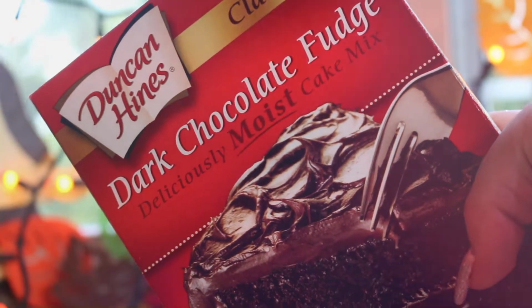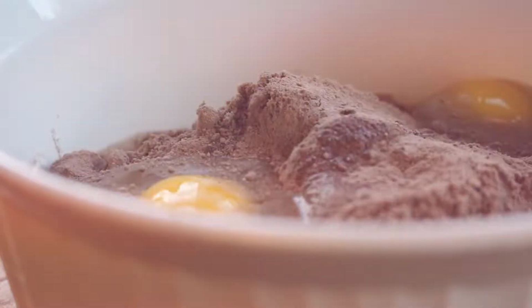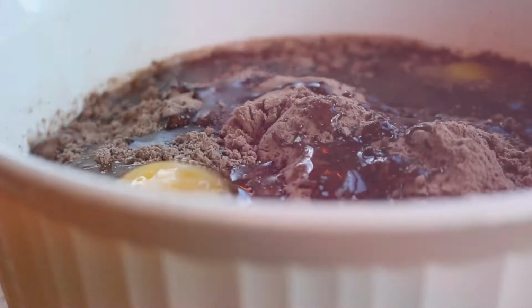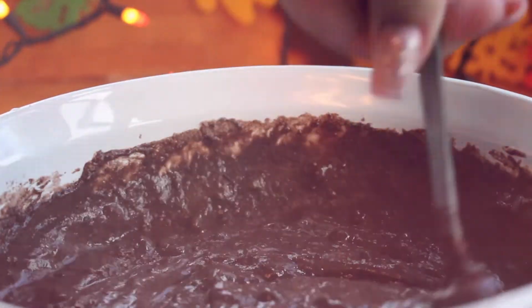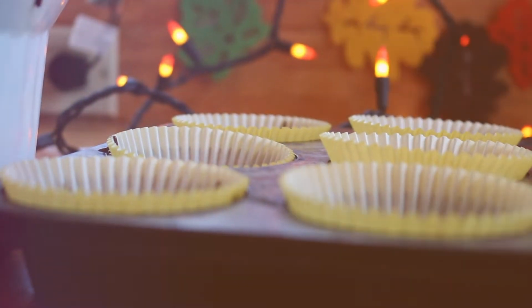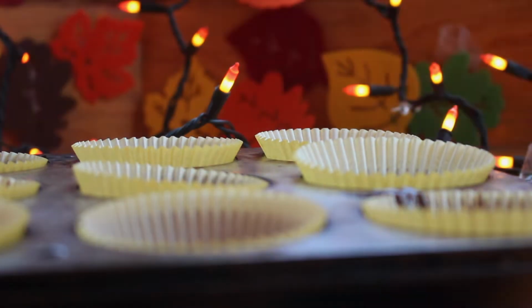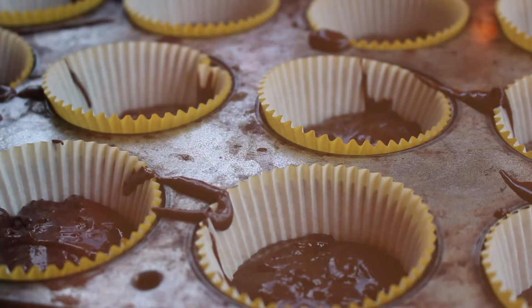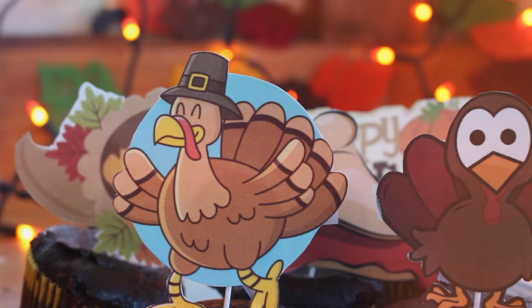For my next treat idea, you will need cupcake mix. I poured the cupcake mix into a bowl and I followed the instructions on the box. Then I mixed it together and I poured it into the cupcake holders, and then I put it into the oven. Once it was done, I put Thanksgiving cupcake toppers and then it was done.